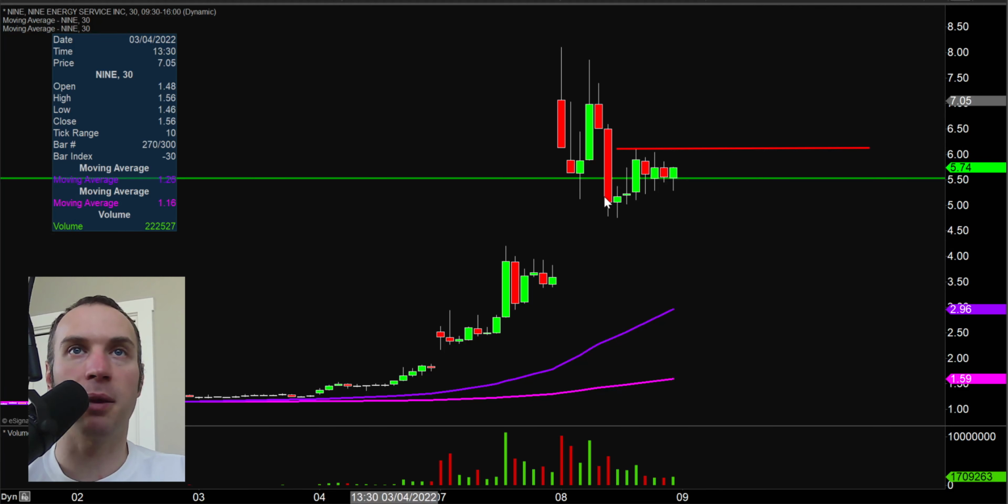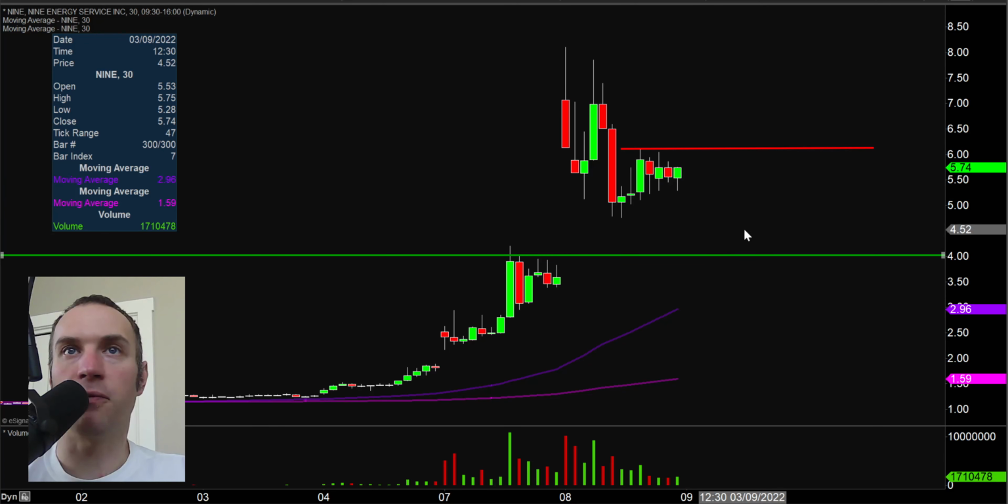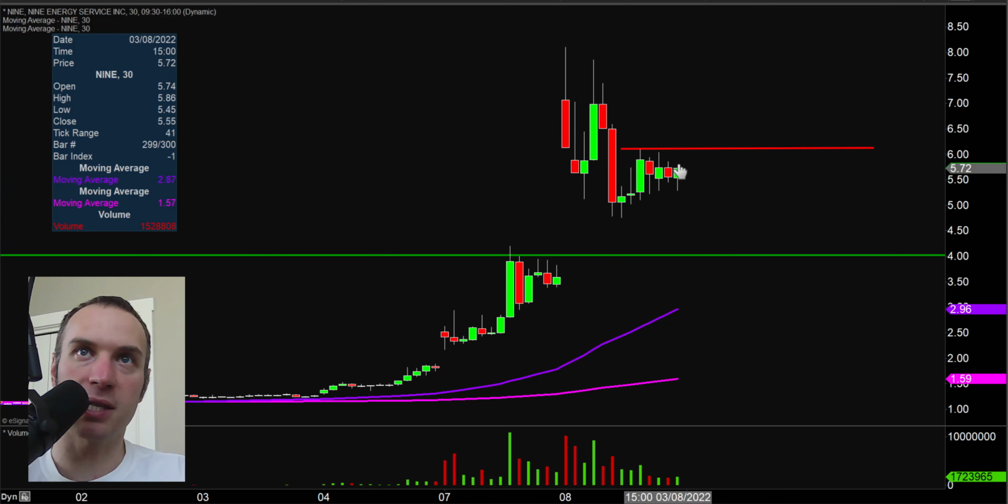But then again, if you do like to play pullbacks, an interesting pullback level to me sits down there around the $4 mark. But overall, the trend continues. Let's see if this indeed can build another leg back to the upside.